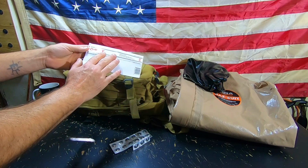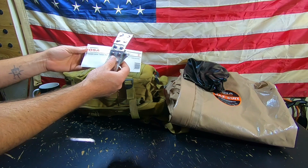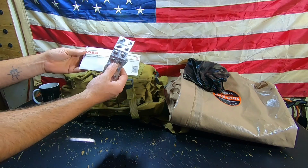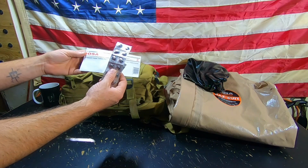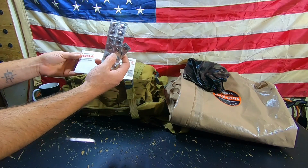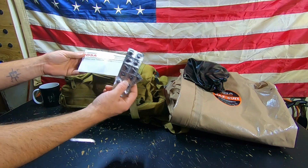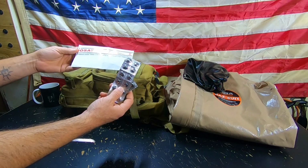This stuff here isn't a 100% cure-all for a nuclear fallout. This stuff just blocks your thyroid from certain radiation isotopes. You can still die from radiation even if you've taken this. This just blocks a certain percentage of a certain type of radiation isotope from entering your thyroid. That's it. You taking this, you can't just walk around in the wasteland thinking that you're going to be fine.